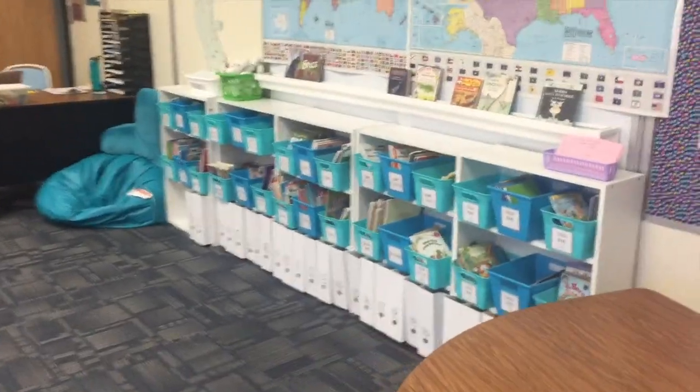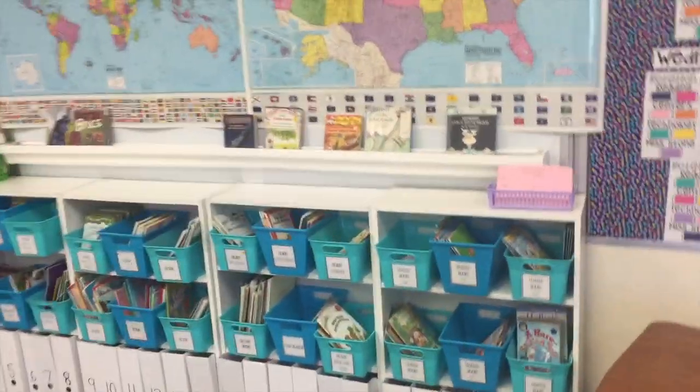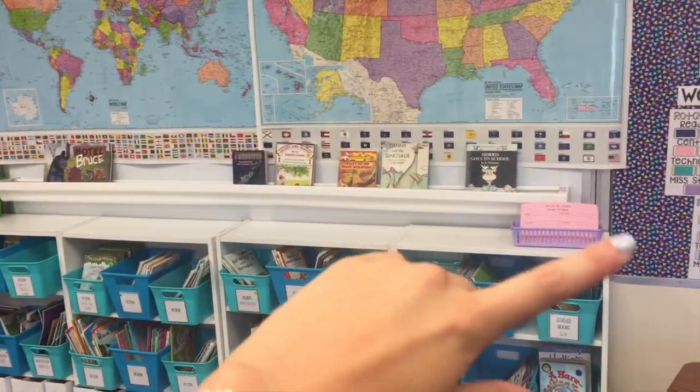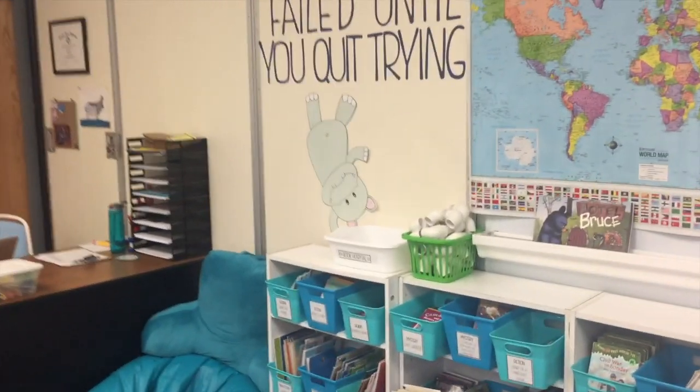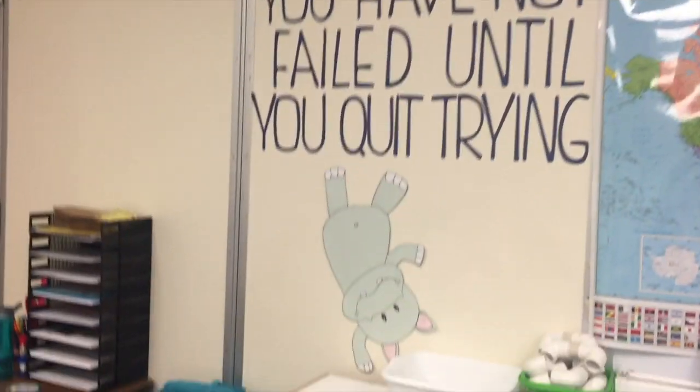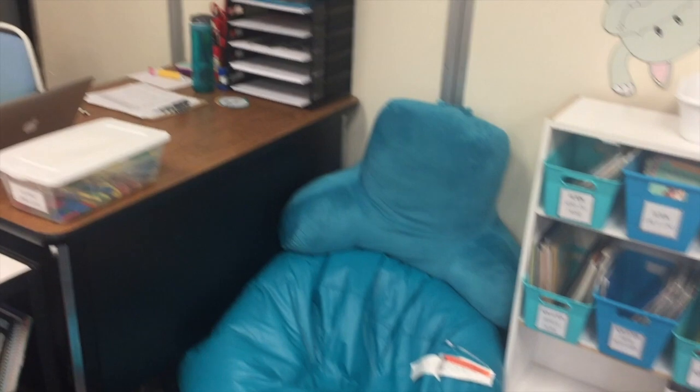Over here is our classroom library. This is my rain gutter bookshelf for displaying books, maps, thank you DonorsChoose, books, and books and books and books and books, and a beanbag for reading buddies.